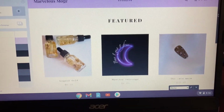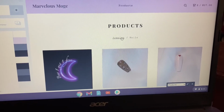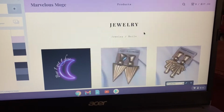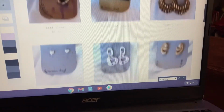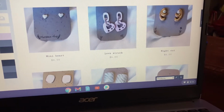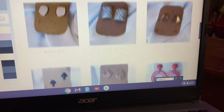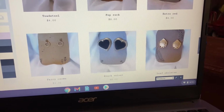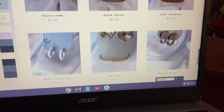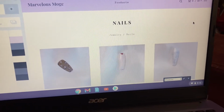This is the new website setup. So for this relaunch, everything has its own section. There's jewelry, there's nails, there's mystery earring sets, which is buy one, get one free. And then there's also mystery nails, which you pick a category, and that's the style of nail you'll get. And no matter what nails you get from the website, they'll be in sets of 20.